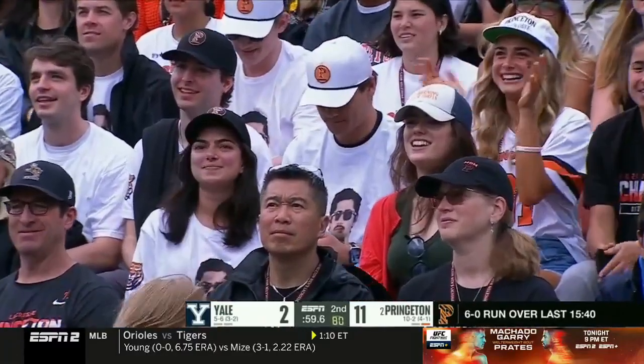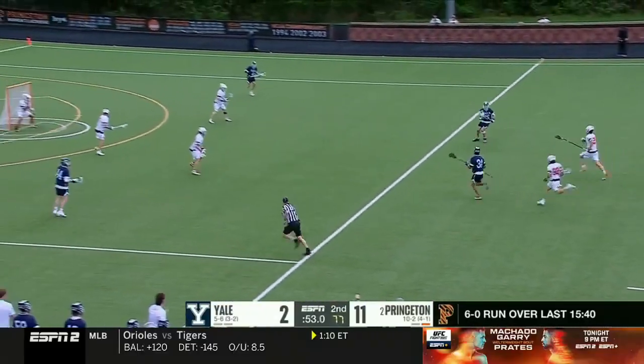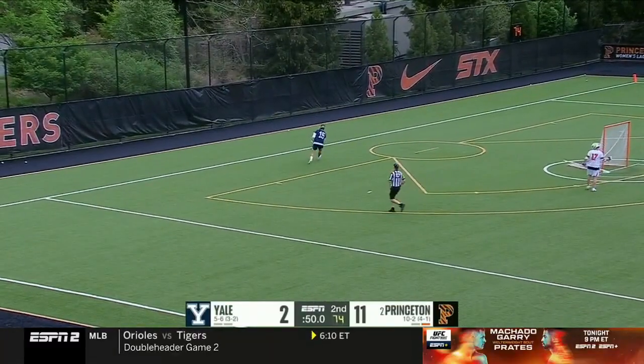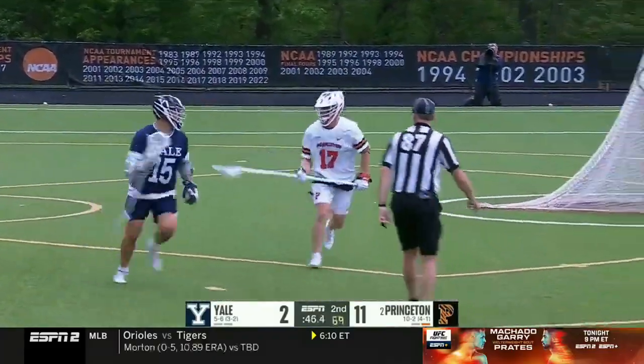There you see the Coulter Mackesy fan club, his family with faces of him on t-shirts. You gotta love it. 6-0 run right now for Princeton. Krevsky winds up, fires, goes over the top of the cage. Yale now, under a minute to go, 45 seconds left.